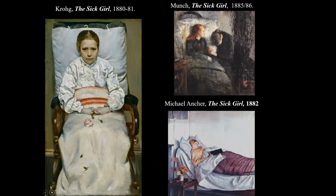And that spills over into one of the great problems of the late 19th century, tuberculosis. So this was the great killer in the 1890s. It robbed Munch of his sister and of his mother. Christian Krohg's The Sick Girl is particularly poignant. The rose losing its leaves might signal that in fact she's doomed, that there is no recovery for her, that her TB will be fatal.